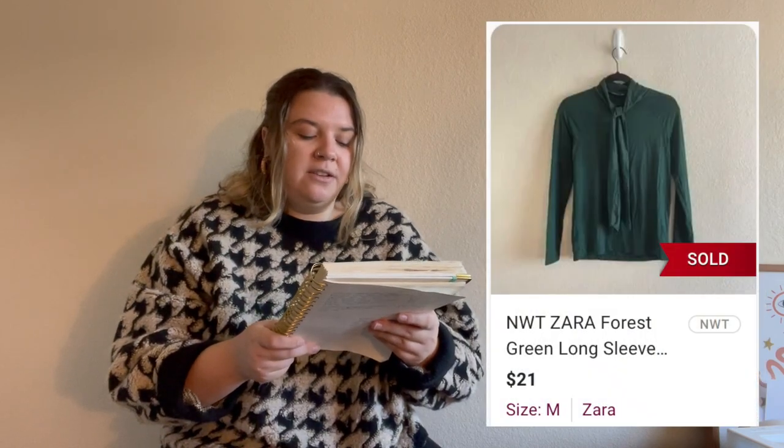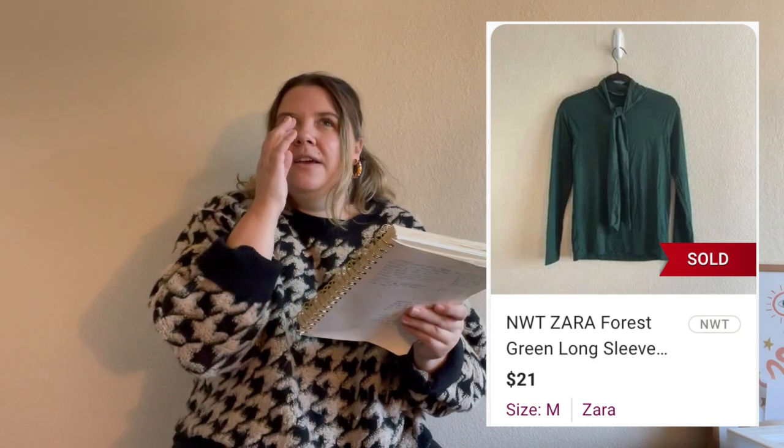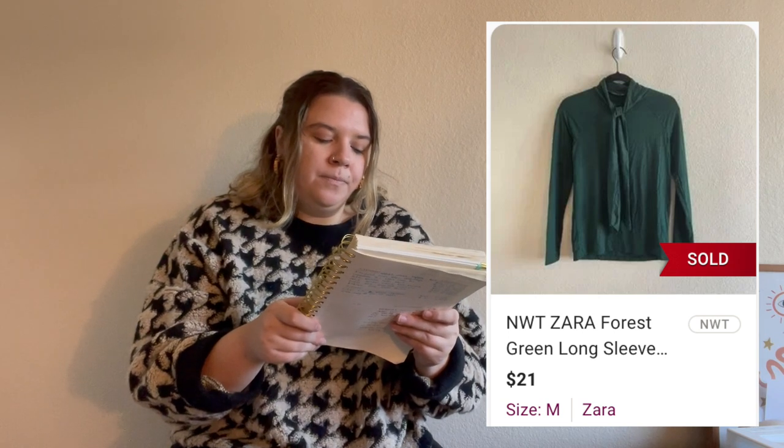Then I sold this new with tag Zara green long sleeve. I lowered the price on a lot of old inventory, and kind of by brand, I went and lowered a lot of the prices in my Poshmark closet. So a lot of my Nike stuff, Zara, etc., because I pick up so much of it at the bins. I think that probably helped this sell, but I think I got this in one of my bulk boxes. Ended up selling for $21, and after fees, I made $14.78.